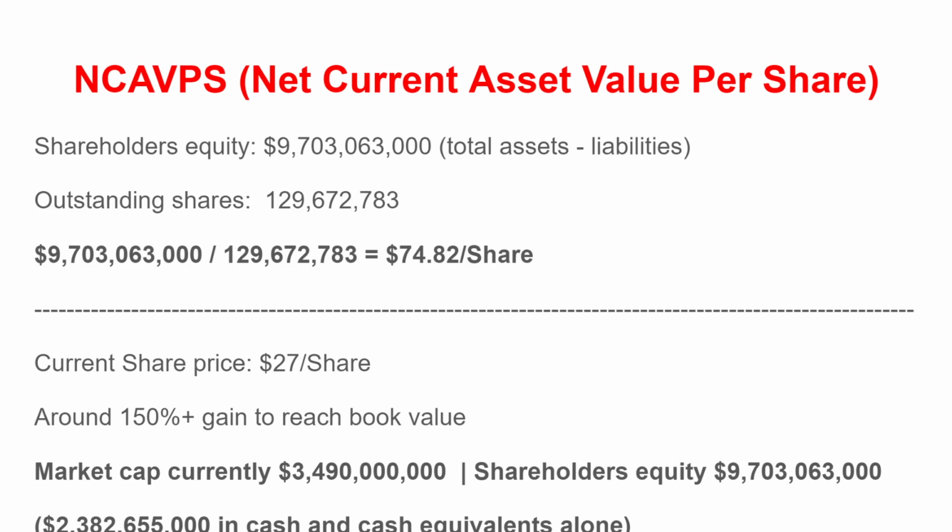Well, if that were to happen, you'd receive a pretty significant amount of money here, since the current share price is significantly below the net current asset value per share price, which is a great sign and really points to, along with the really low PE ratio of 3, that this company is perhaps undervalued. And the market cap is currently $3.49 billion, with shareholders' equity at $9.7 billion. And they have $2.3 billion in cash and cash equivalents alone, which is almost the same size of their whole market cap just in cash.